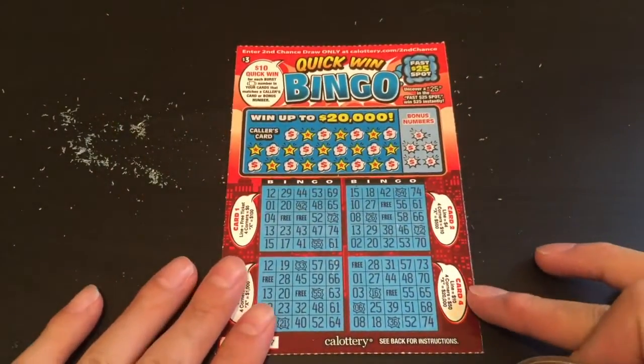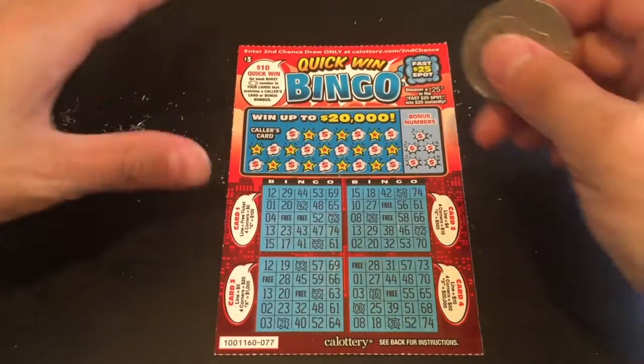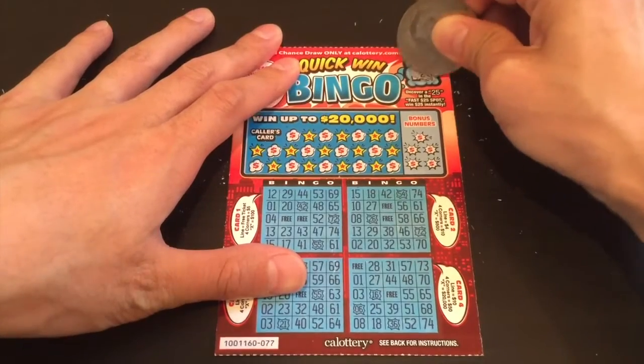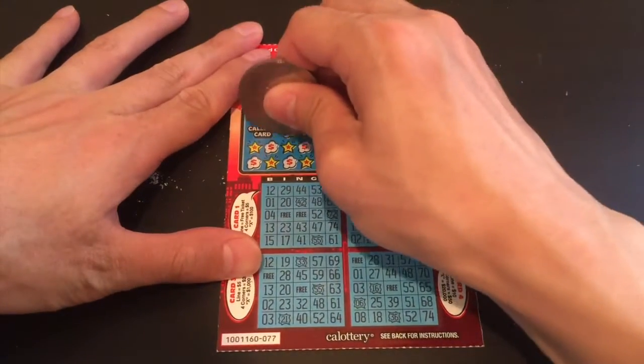Let's move on to card number 2 of Quick Bingo California Lottery. Fast 25 spot, let's go with that first. Alright, we got a 23. That is a no-go.